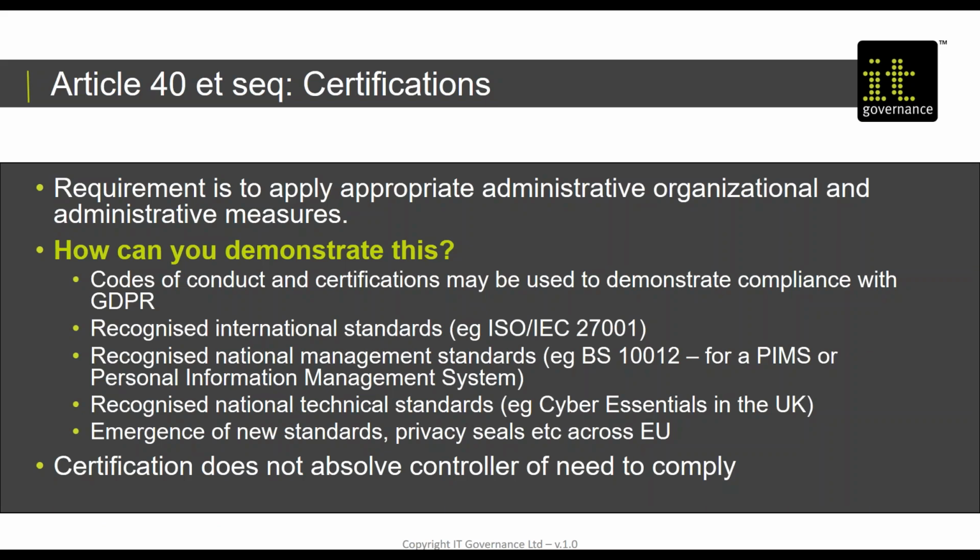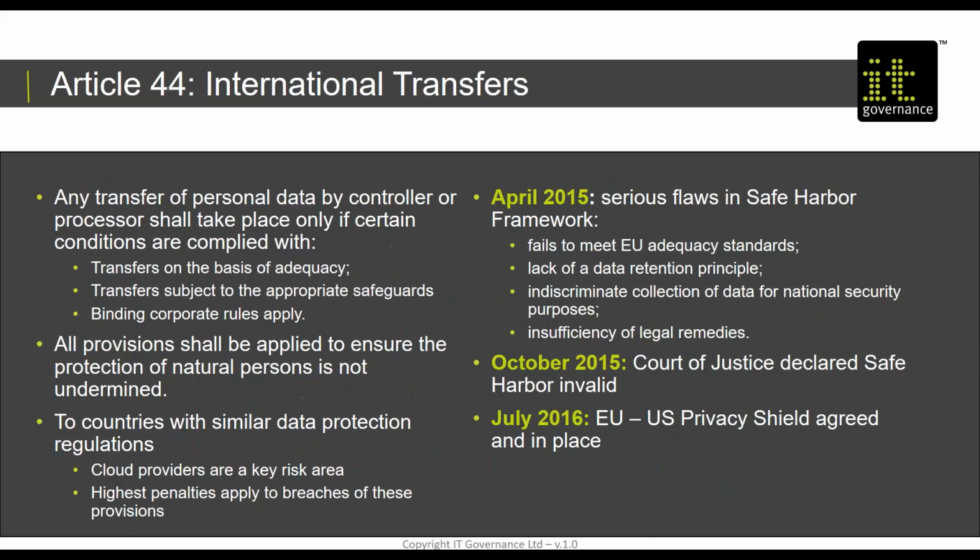And how do you demonstrate compliance? Well, it's a law. So ultimately, whether you're compliant or not is going to be a decision made by a judge. There is nobody outside of a law court who can certify that you're compliant. What they can do is certify that you've complied with a management system which is designed to deliver what looks as though they are the requirements of the regulation. BS 10012, a British standard for personal information management system, is one such standard. ISO IEC 27001 is a standard that delivers a risk-based information security management system. So codes of conduct and certifications can be used to demonstrate compliance, and there are likely to be new services and standards emerging across the European Union which will be appropriate for organizations looking to demonstrate that they've taken sensible steps. The fact that you're certified, of course, doesn't mean that you can stop doing everything you need to do to comply, because you need to continue.